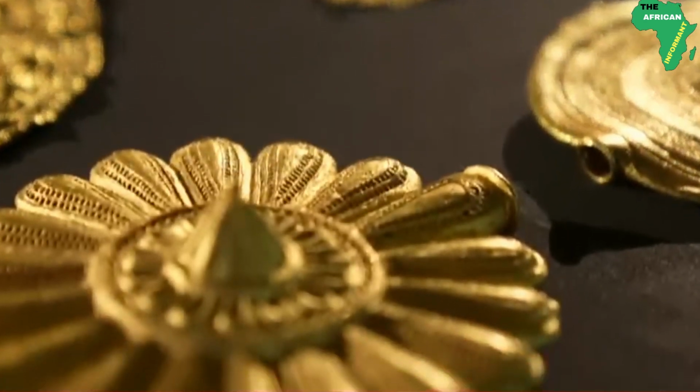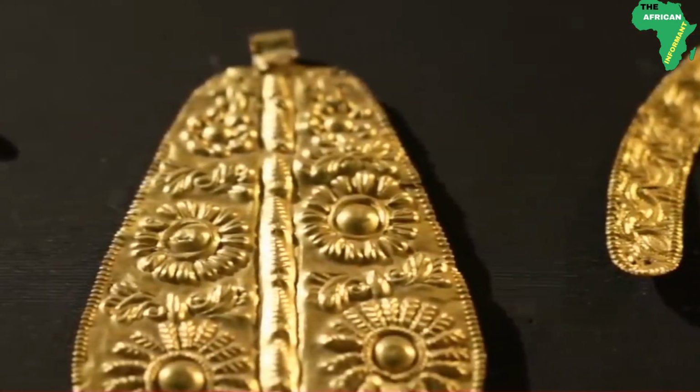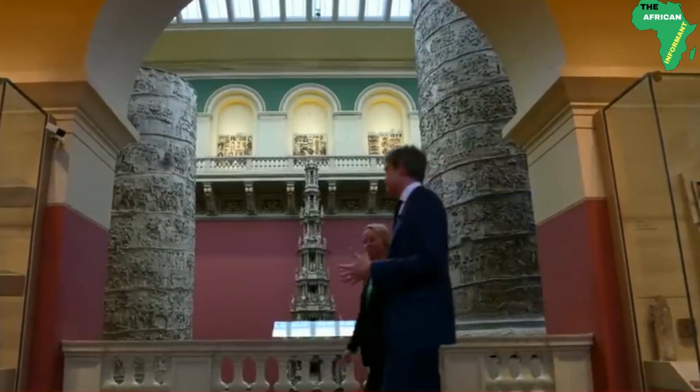We hope that the Ashanti Kingdom gets hold of their treasures and never give them back to the thieves. These artifacts give more meaning and cultural connection to the people of Ghana than they do to the people in the UK.